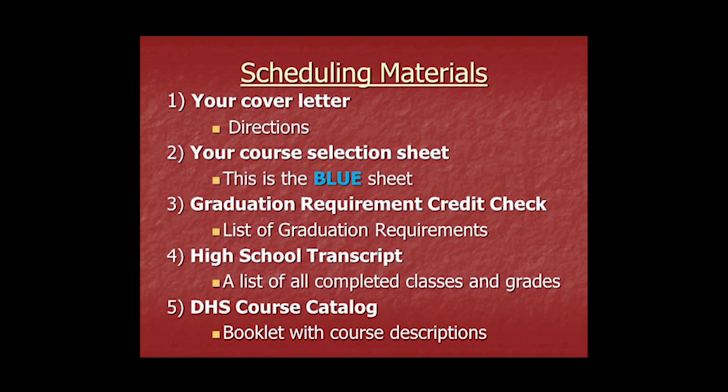So you have your cover letter with scheduling directions, your blue course selection sheet, your graduation credit check sheet, which lists the graduation requirements you'll want to keep in mind, a high school transcript, which is a list of all the classes you've completed or possibly not passed, along with the corresponding grades. And the DHS course catalog is the booklet with class descriptions.